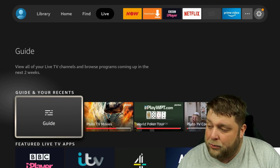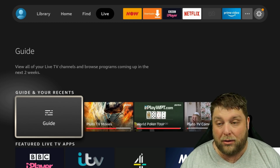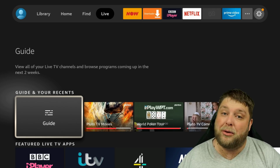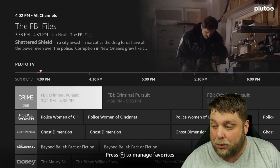An interesting thing you do see at the top is a guide. Now, this would be awesome if you could integrate any app that you wanted. So apps that Amazon don't support, it'd be awesome if you could download those apps onto the device and add them into this section. If I click on guide, you're going to see it loads up. And all these channels here are from Pluto TV.